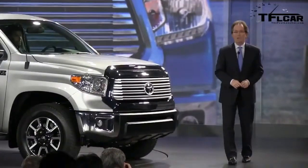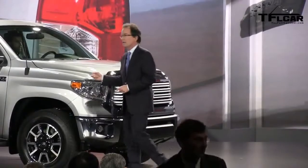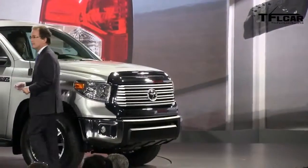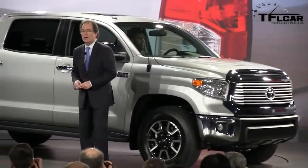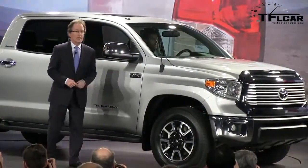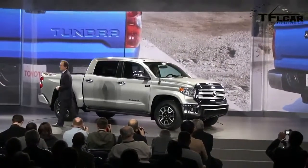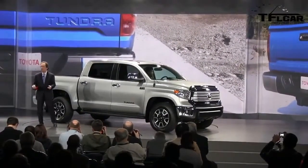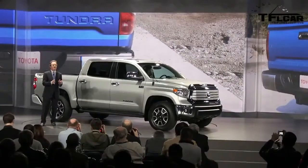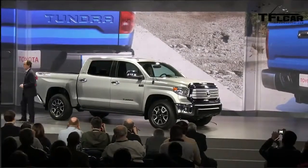And the new bed design helps carry the sculpted character lines all the way down the side, leading to a new tailgate with an integrated spoiler and Tundra embossed directly into the sheet metal, creating a rugged, high-tech look. A new unique bumper goes from one piece to three pieces, allowing for great differentiation and lower customer replacement costs.